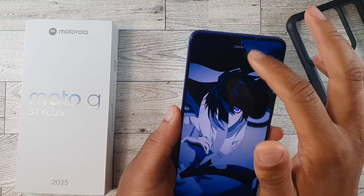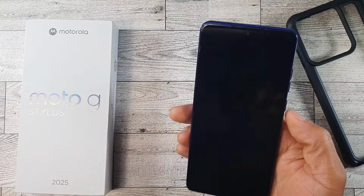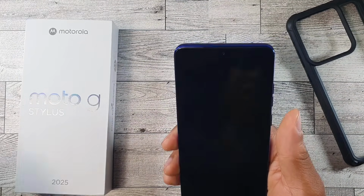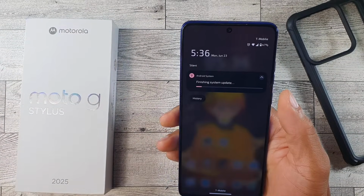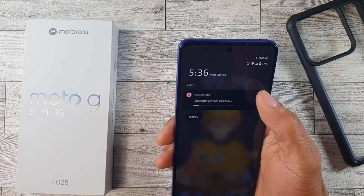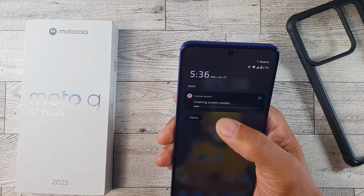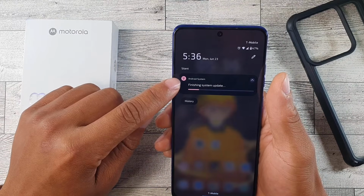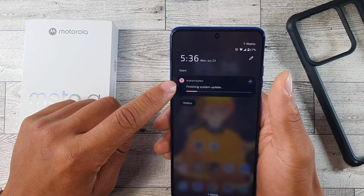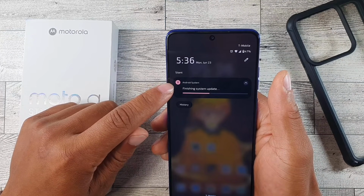Alright, so the phone is unlocked. Right now it's loading, so I'm not able to see anything. And the screen just went dim. Okay, here we go. I can see it's finishing the update right now, so that's why it's doing its thing. You can see the logo for Android 15 kind of loading up, which is really solid to see. So just waiting for it to finish.